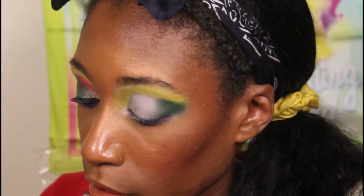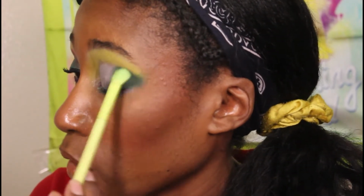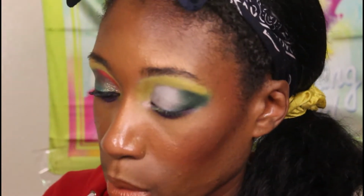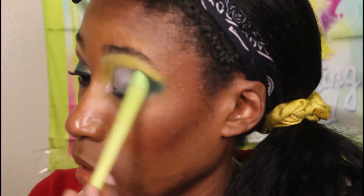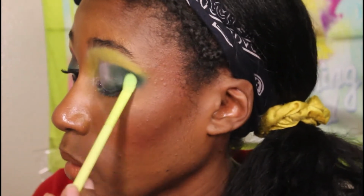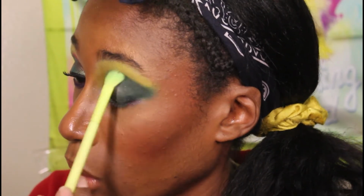I know I've most likely done looks like this before, but I don't really do warm looks that often, so sometimes I can't think of good color combinations for them, because y'all know I'm a cool tone queen. I just went to one of my go-to favorite looks. But with this one, I was like, let me try something different. So this is what I'm working with, girl.